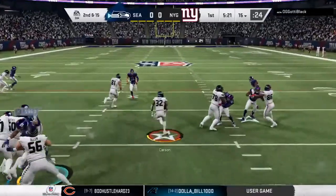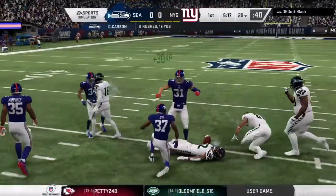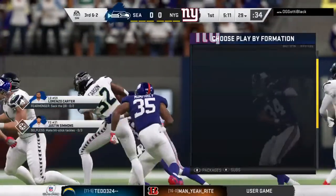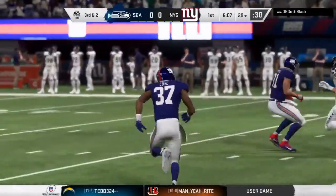They run it with Carson, and an alley to run. They get 14 yards, but not enough for the first down due to the previous penalty. So from 2nd and long, now we go to 3rd and very manageable. Yeah, they love that phrase, don't they?